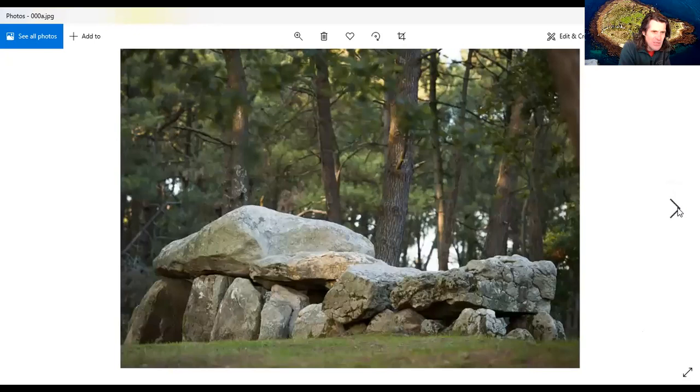Another one of the chambers within the landscape of Karnak. This is referred to as a dolmen. Now, it's referred to as a dolmen in France. Well, you get dolmens in our country as well. Menhirs, upright standing stones in our country. You get menhirs over there and here as well. So it's the same words, because the Breton language is very similar to the Cornish language, and the Cornish language is very similar to the language of Cymraeg.